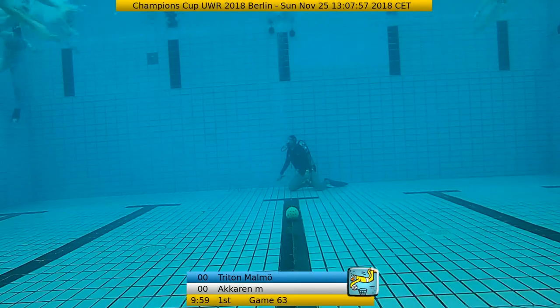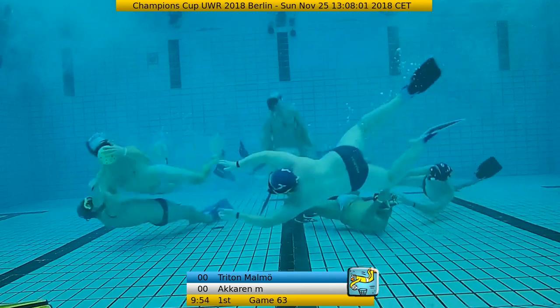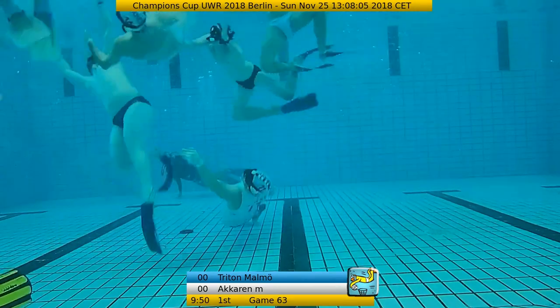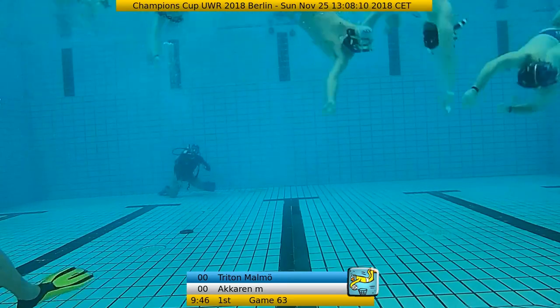They managed to get a victory over Triton in Euroleague. All right, we're into the game. Malmö Triton are tossing the ball backwards, but an Akkaren player read the play and went straight for the ball keeper here. Getting up to the surface.